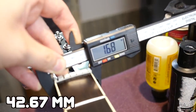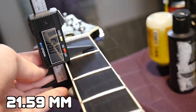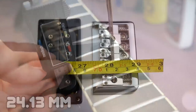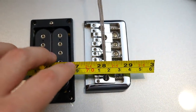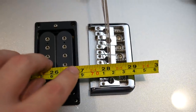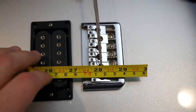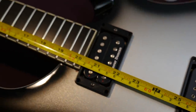I'm measuring a 1.68 inch nut width. Then by the 12th, it's 2.06. First fret neck depth, 0.85. 12.95. And the website says it's a 27.7 inch scale. Now remember, the bucket heads are only 27, so this is even further extended than those guys. So this is the longest scale length guitar that I've ever played.